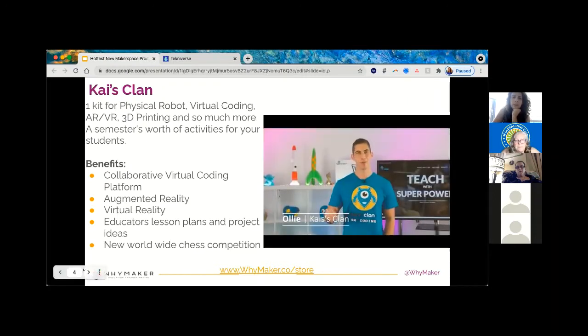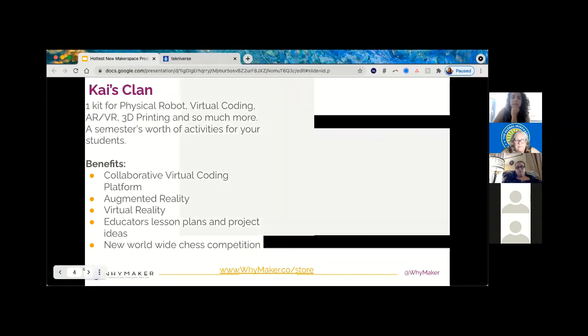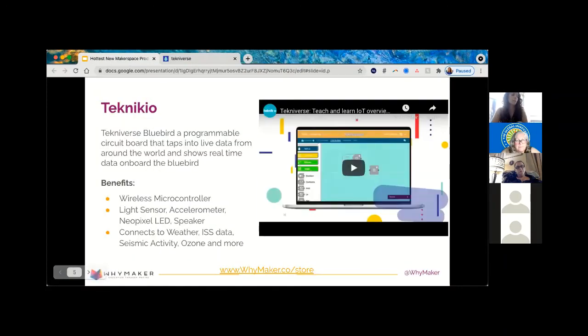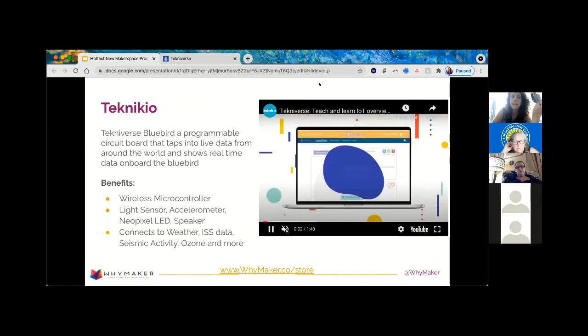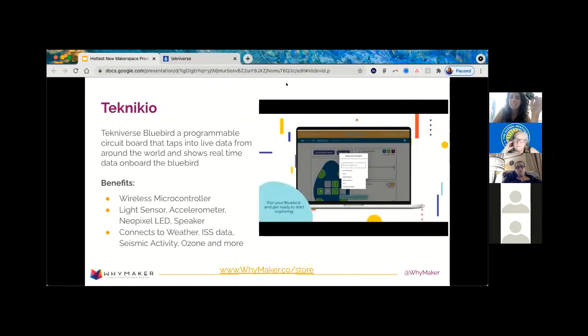All right, our next favorite tech product is Technico. Now, Technico kind of looks like a lot of other stuff that we're familiar with. This is Technico right here in my hands. It is just a circuit board, but it's so much more than a circuit board because you can tap into live data from around the world, and you can show real-time data on a dashboard.